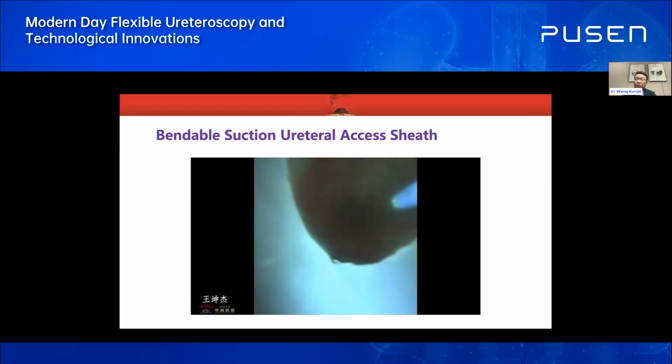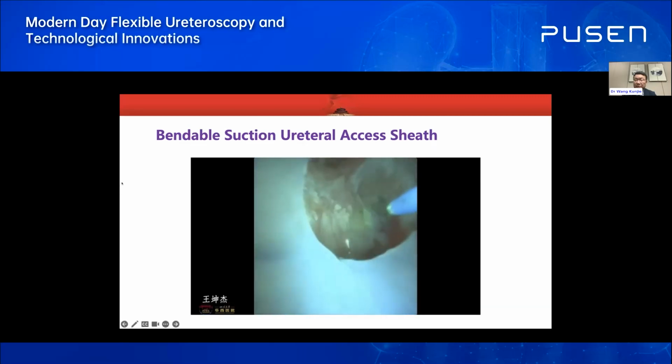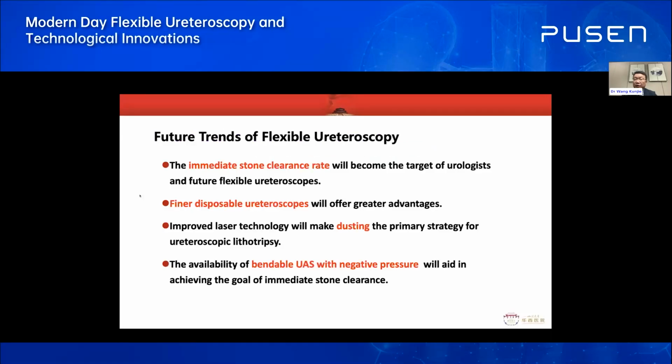So with a good laser, a very small flexible ureteroscope and a bendable suction sheath, now we can almost immediately clear every stone fragment. So our opinion is that trying to reach as high an immediate stone clearance rate as possible is our goal of flexible ureteroscopic lithotripsy. If you try to do that, you may need a good small flexible ureteroscope and a good laser, combined with a bendable ureteroscope sheath, which is very helpful for us to reach that goal.